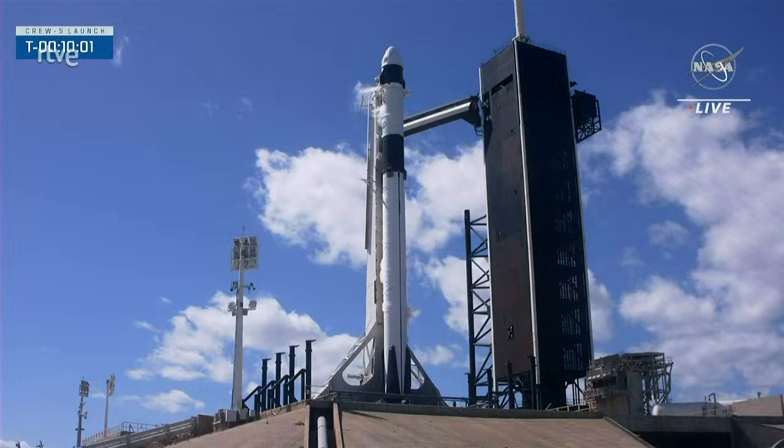We did discuss Dragon, SpaceX, confirm crew displays are configured for launch.